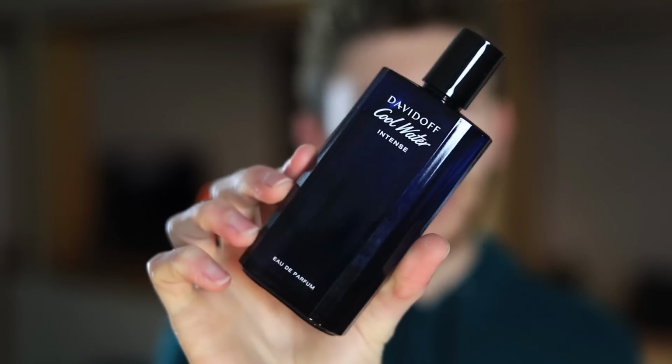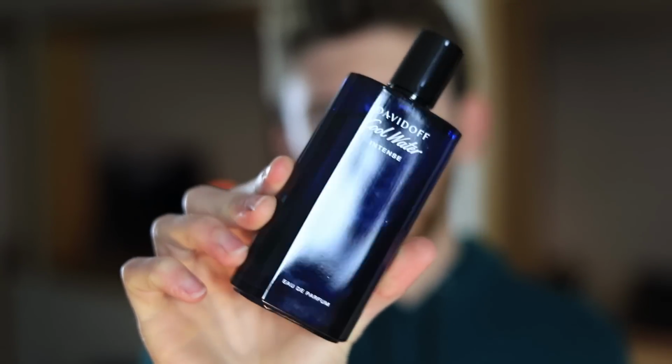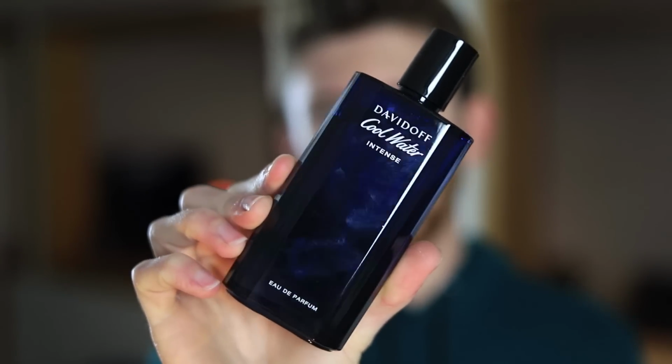This stuff is really nice, and I don't really think this is one that you guys should be sleeping on. Really nice flanker to the original here. Cool Water Intense EDP. Wore that one on Thursday.